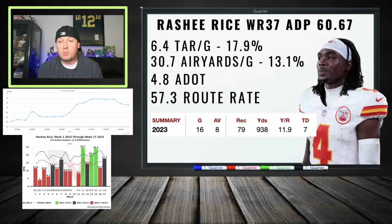Looking at Rashod Rice, wide receiver 37, ADP 60. It's taken a little bit of a dip since the car accident. But what we heard from minicamp is he's looking good. He's looking crispy. He's been on fire. One of the top players out of minicamp for the Chiefs. So if that holds true through training camp, you're going to see a ramp up because the news is going to talk about him a lot. We don't know about the suspension, but he's looking better on the field right now in practice. That's what we're hearing. And maybe this lights a fire under him.